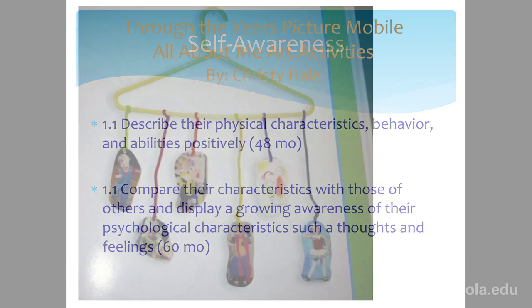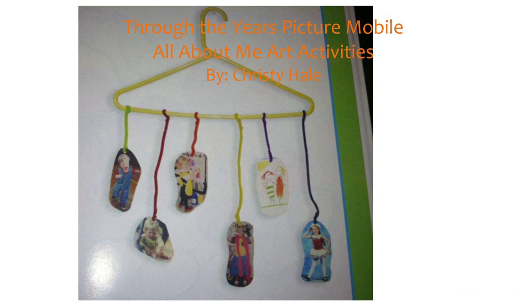It begins with the children's self, and since they love themselves, they will love any of these projects that you do that help them identify those. This is one art project you can do. It's a mobile where you can have the parents bring in pictures of the child from the time they were born till they are in your classroom.